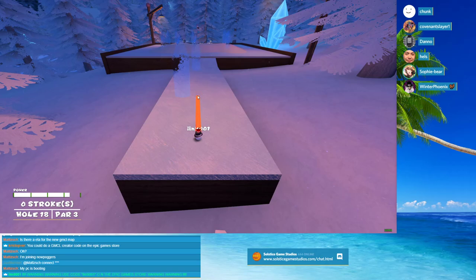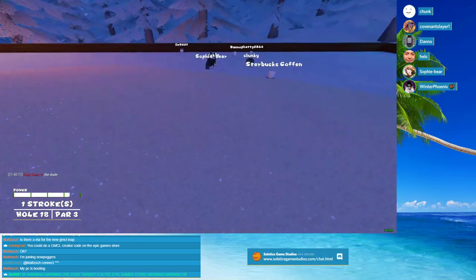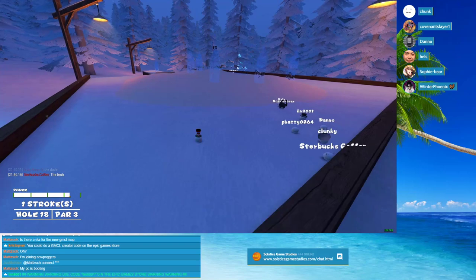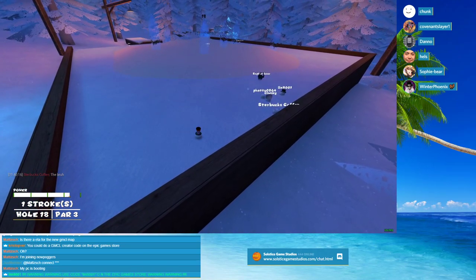I jumped over it. Oh, there I go, sliding down the hill. Yeah, this is a clean map. Join the club. Oh, wait, no. It's a good map, seriously. It's just that it has bugs.